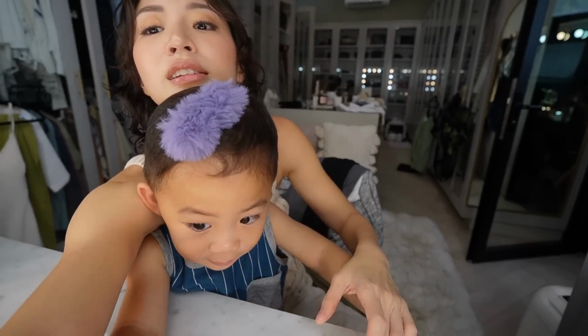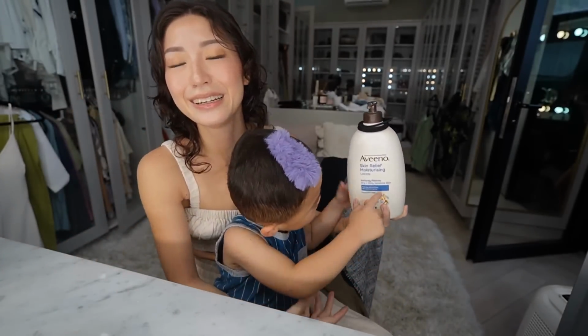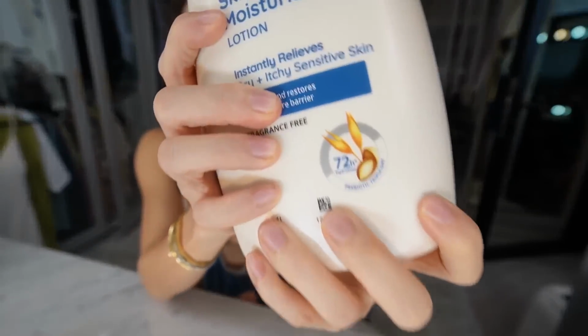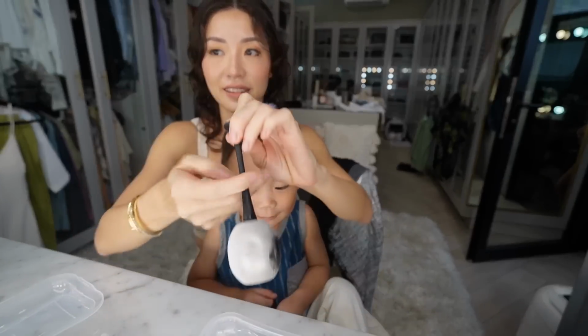The one in your soap? The one in my soap? This isn't a soap. Oh, this is my lotion. What is this? He said, what's in your soap? That's oatmeal. Prebiotic triple oat. That's what oatmeal looks like if it's not cooked. Is it cold? Yeah. Wanna try?